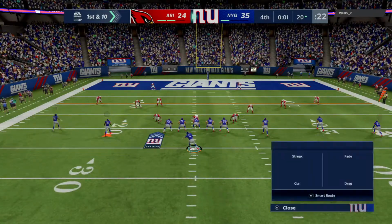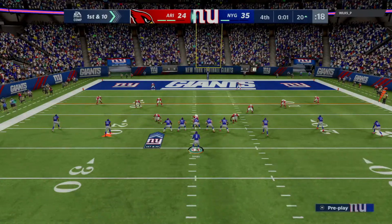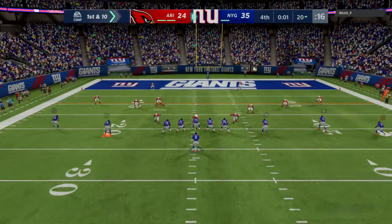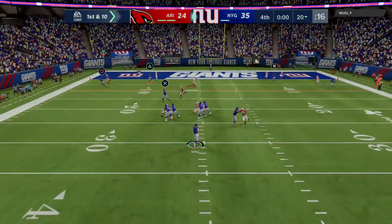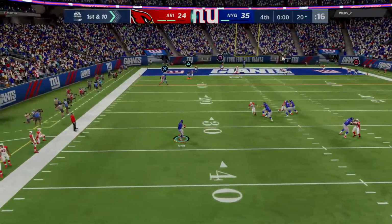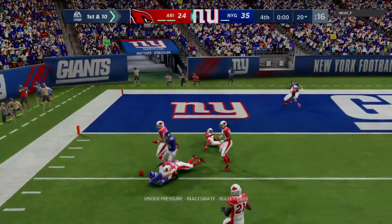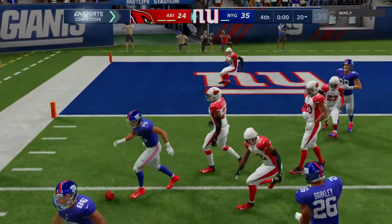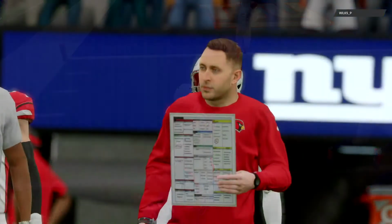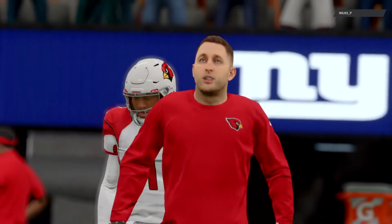Let's go, D. From the red zone now, they'll look to throw. And it's incomplete. They're still throwing to the very end, but now this game is over. So a victory here for the men in blue, the New York Giants.